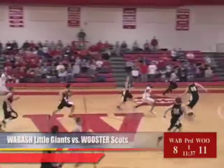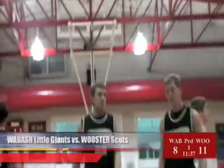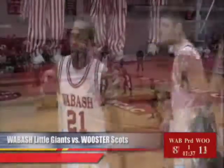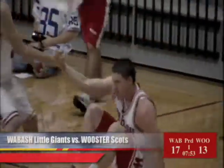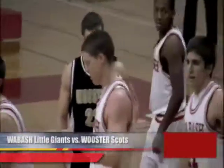Here's Smith now running the break against Tallwell. He will take it to the rack, put it up for an easy two, and he will go to line for the chance at the old-fashioned three-point play. Burkett turns, faces. He will dribble drive against Mays. And one! Ben Burkett with a strong take to the hole on Mays, and he will go to line with a chance for a three-point play.